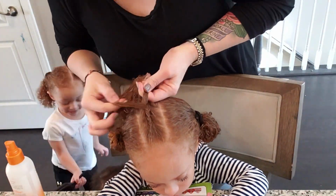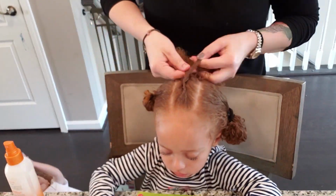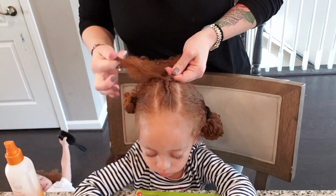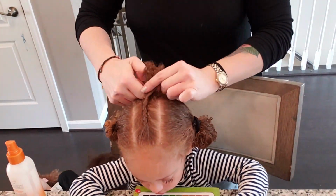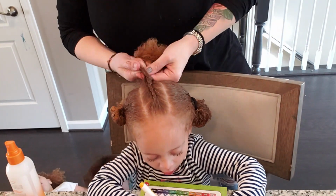Another great idea is cornrows. It's just a braid that's connected to the head. Now, okay, a lot of us don't know how to do cornrows, and that's okay. There are so many tutorials here on YouTube, and there's ways around it.